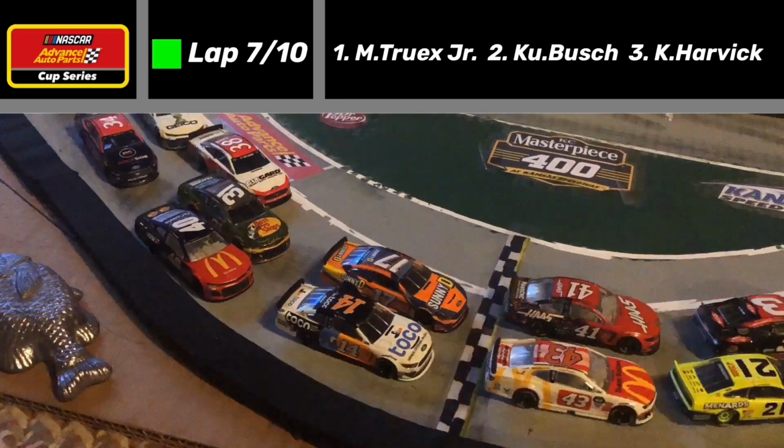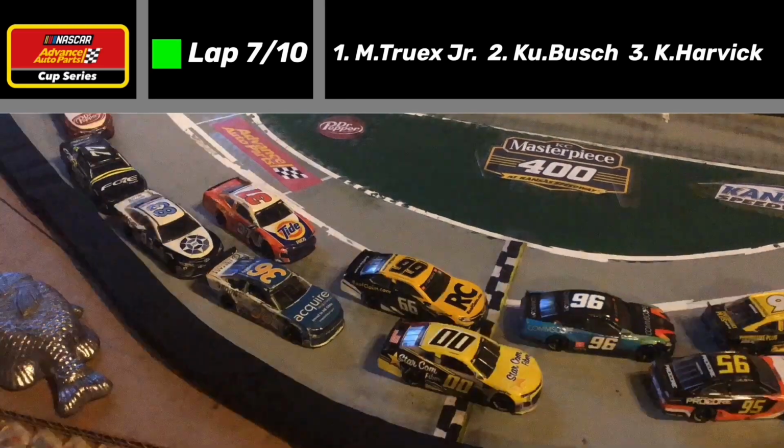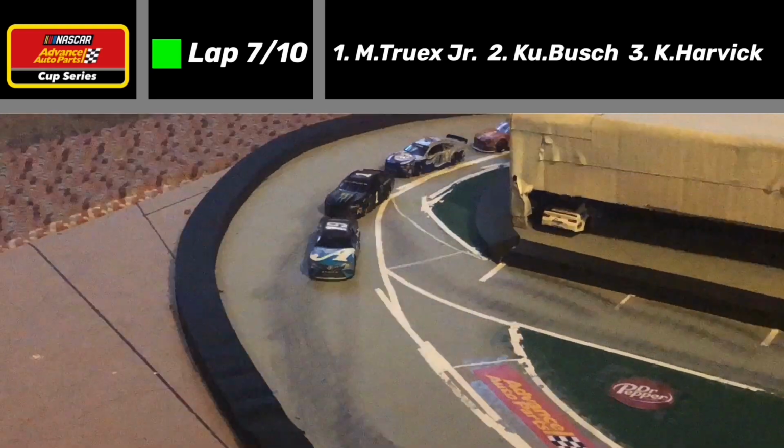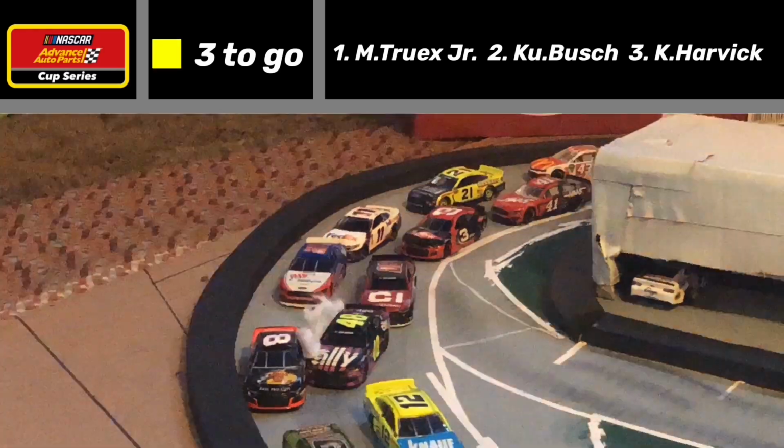Flyby of the field here. Just look and see if you can find your favorite driver here. Try to see where they are at. As we are back to the leaders, Martin Truex Jr. still leading. Kurt Busch still in second. Top 3 all the same.